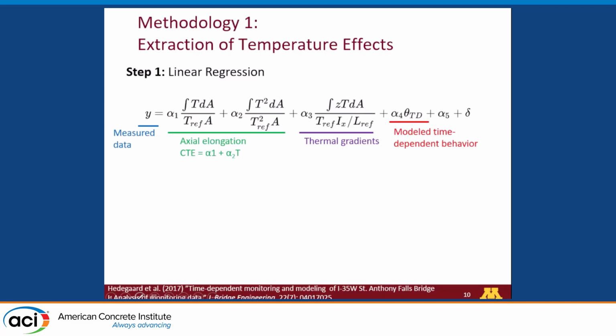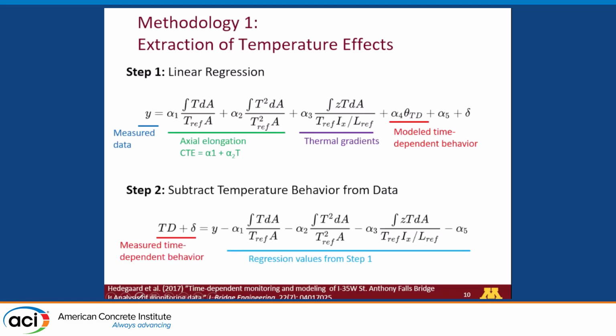It doesn't matter what you assume as long as it's close. You can use a variety of different time-dependent models, and it works pretty well. And once I find the coefficients for my temperature behavior, I can subtract that out, and I'm left with what I'll call a measured time-dependent behavior. You'll notice that this term got axed effectively, and it becomes this measurement.